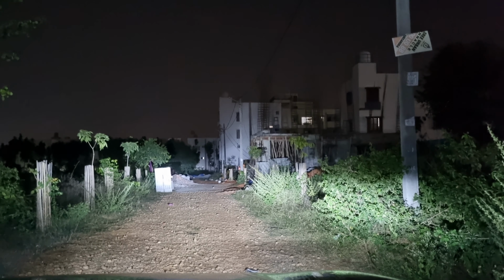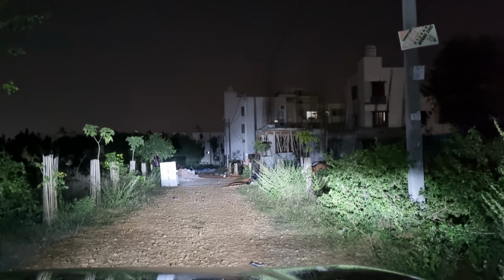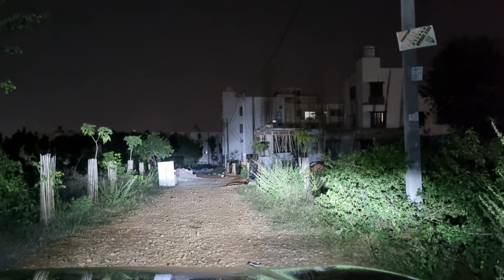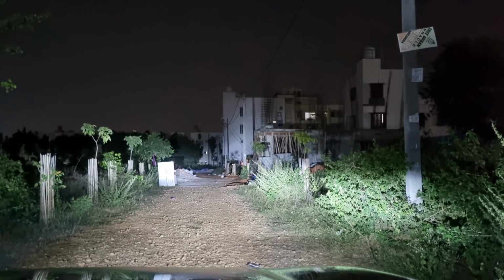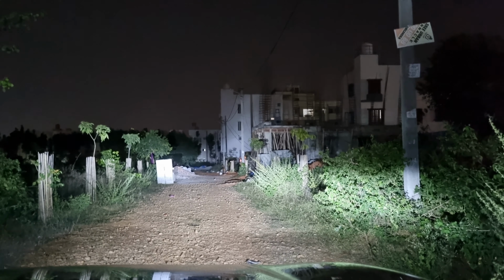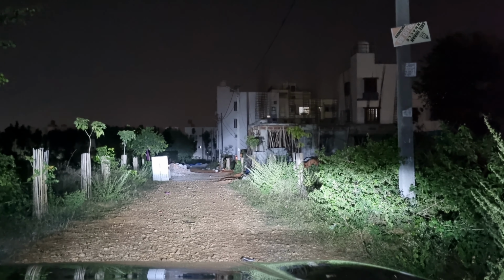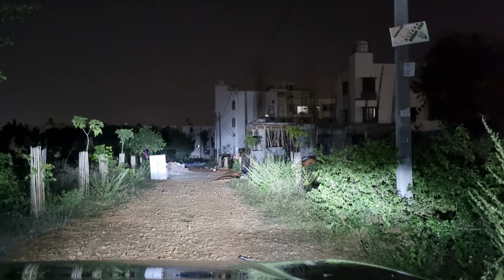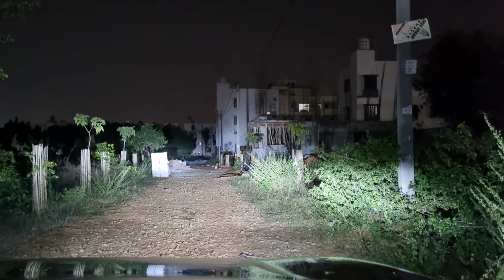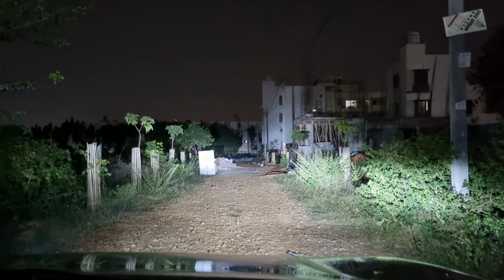Even if there is a speed breaker or pothole near that block over there, I can spot it from a much greater distance, and I can slow down and take some action on it. And it should also help me during night driving when the oncoming traffic is with jarring LED lights, which they use these days, which is not even legal or allowed. So yeah, it's an overall worthy purchase, I feel.